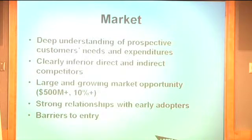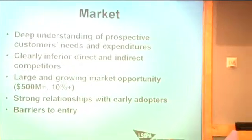And really, if the market opportunity is not large enough, the effort isn't worthwhile to investors. So you want to make sure you have a large and growing market opportunity. Ideally, we look for something around $500 million of annual sales potential, and also a growing market opportunity of, say, 10% or more. Usually it ends up being an opportunity where there are a lot of new applications and new customers that are willing to pursue it.